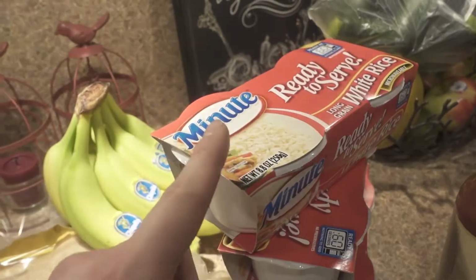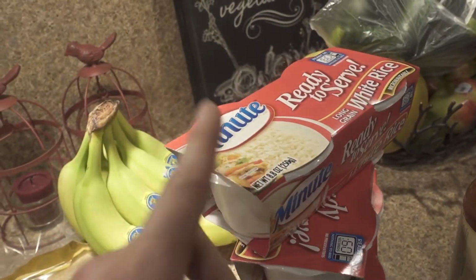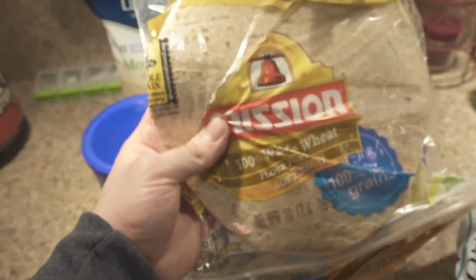So like I said, a minute in the microwave, about 45 grams of carbs, 1 gram of fat, and I believe 1 gram of protein. Like, very obviously no protein in rice, but I think these actually have 1 gram of protein if I'm not mistaken. Actually, wow, I was wrong. They have, if they'll focus, 4 grams of protein. Pretty cool.